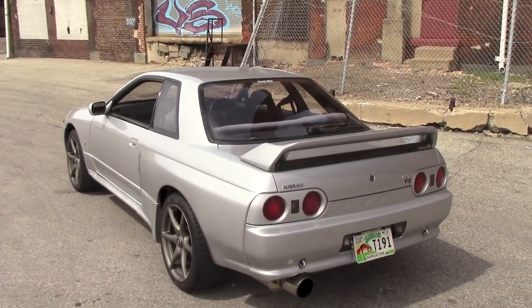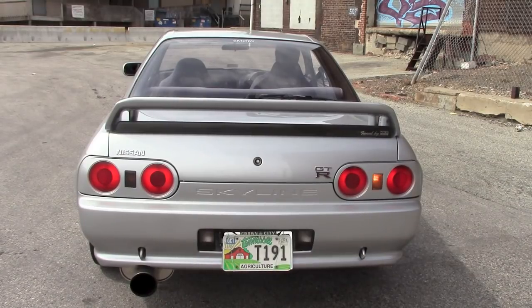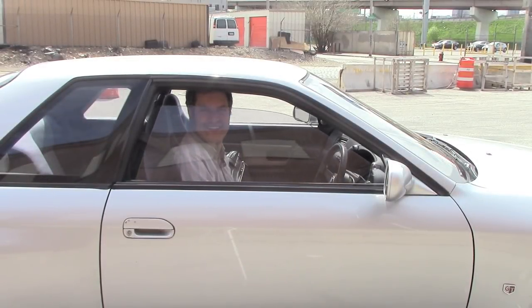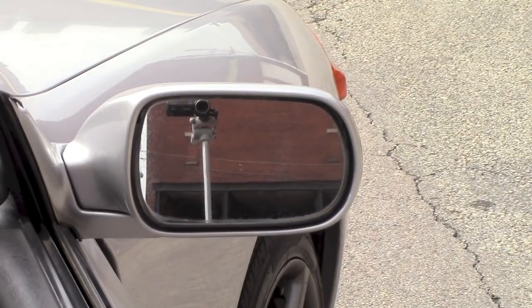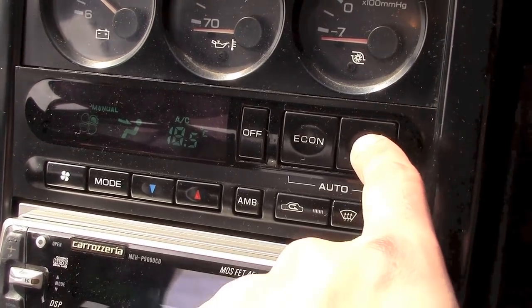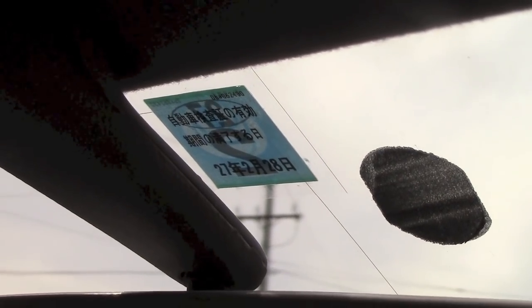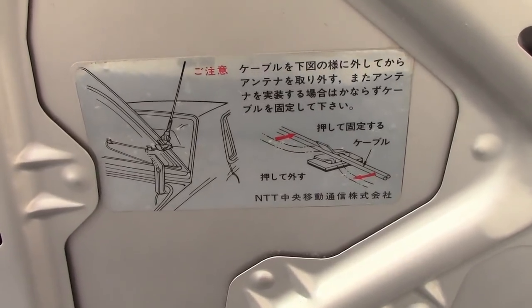There's the general shape. The flared fenders, the wide stance, and one of the most iconic taillight and turn signal shapes of any modern vehicle. It's also surprisingly luxurious. There's power windows, power locks, power mirrors, even automatic climate control. And there's all this cool Japanese writing all over the place. Of course, I have no idea what any of it means.